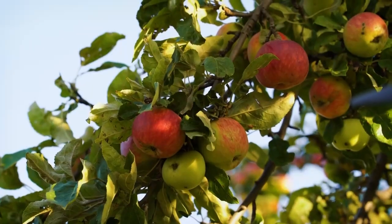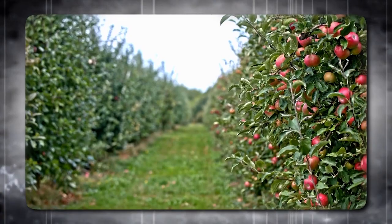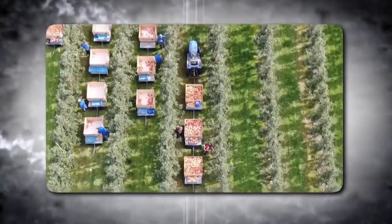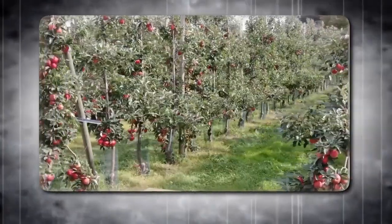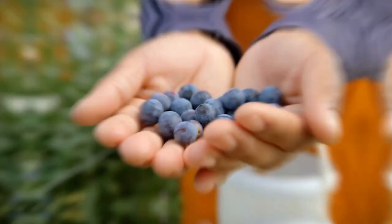Instead, they can target specific parts of the orchard or even individual trees, making sure every fruit is picked at its prime. So, whether it's mechanical marvels shaking fruits loose or high-tech sensors scanning for ripeness, the future of fruit harvesting is all about working smarter, not harder. And with these innovations on their side, farmers can bring us the juiciest, tastiest fruit straight from the orchard to our tables.